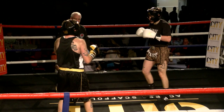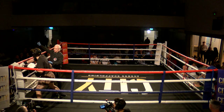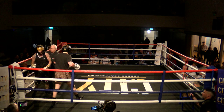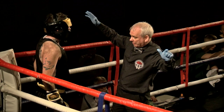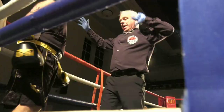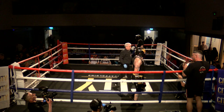So again, you see that diagonal movement coming up. Needs to fire back. Needs to fire back. He needs to move. Getting saved by the bell potentially. Oh no, he's getting the count there. He's getting the count. Well done, ref. Good decision. Check if he's okay. Get a wee bit of time to recover in the corner there.